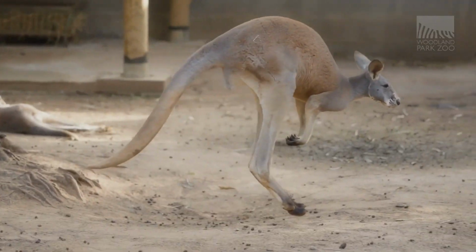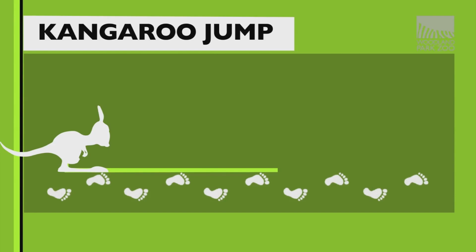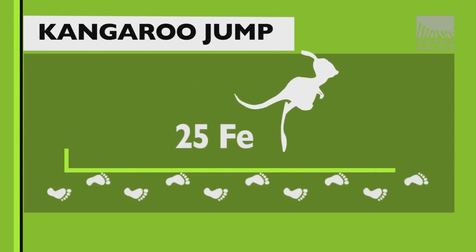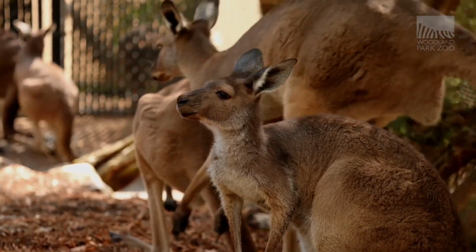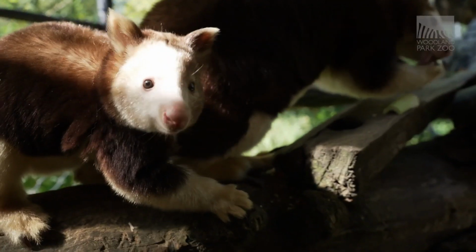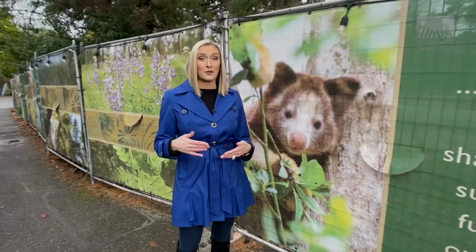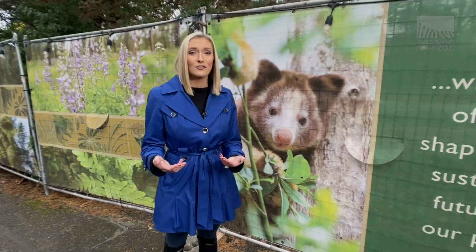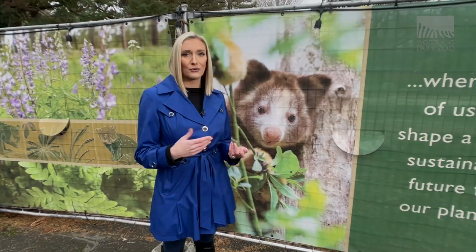Did you know they're the only large animals that move by hopping? According to the country's tourism website, they can clear about 25 feet in a single jump. That's like 10 steps for you and me. Now, these big boys are thriving, but their tree-hugging cousins, not so much. Each joey really does play an important role for this species' survival because, unfortunately, half of all tree kangaroos are considered endangered or critically endangered.